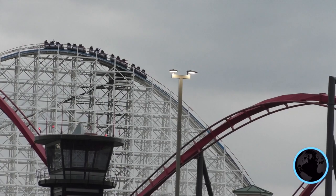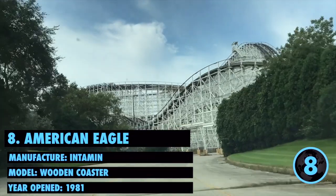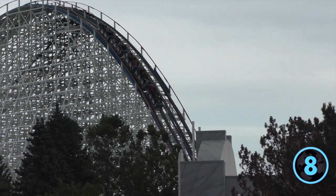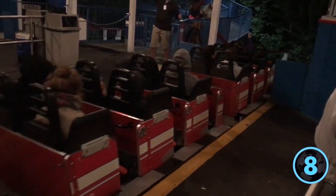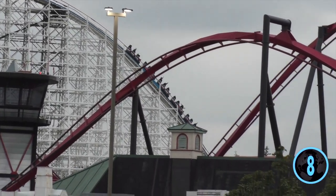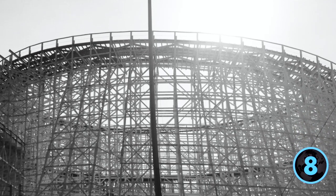Okay, going in at number 8, we have American Eagle, the classic INTAMIN wooden dueling coaster. Opened back in 1981, this coaster stands at 127 feet tall, reaching a top speed of 66 miles per hour. The coaster features several quick hills, which gives mild airtime to its riders. American Eagle also has the iconic large double helix, which gives such a picturesque look to the ride.